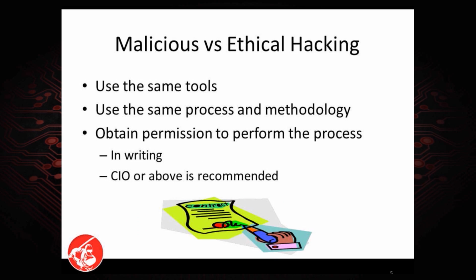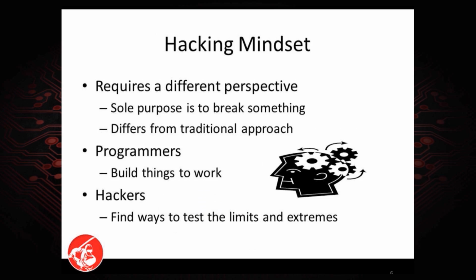Malicious versus ethical hacking. It's the same tools, the same process, the same methodology. The only difference is permission, and that permission's in writing. It's recommended that you get that permission from a CIO or above.